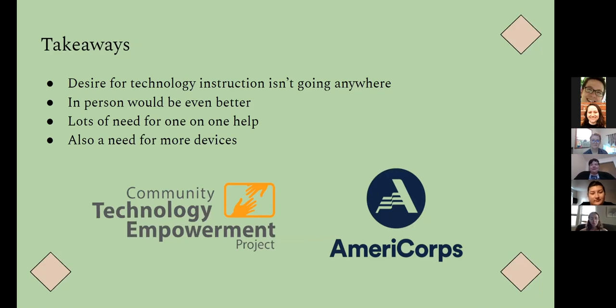So the main takeaway from this project, we would say, is that the desire for technology instruction and help within those who are older in our population is not going anywhere. There's still very much a need for this sort of help. And while in-person tech help would have been easier for both parties, as Ali said, we were still able to make things work pretty well within the constraints of COVID guidelines for everyone's safety.